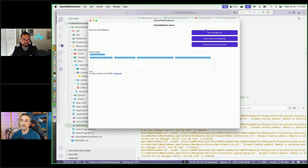So all of this purple stuff, this is the Hello from Hybrid Review. This is all native UI, but everything under this blue set of buttons, that's all web UI. So I will zoom in a little bit so I can send a message to JavaScript. Now it will say raw message, hello from C#, and it carries a counter, right? And I can hit click, click, click, and you can see the counter go up. So that's C# calling into JavaScript.